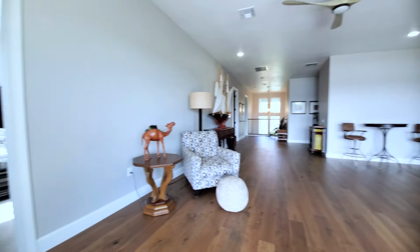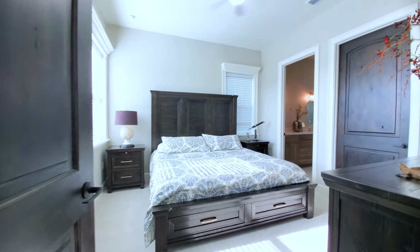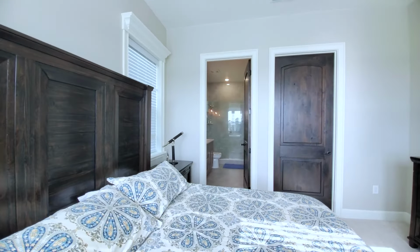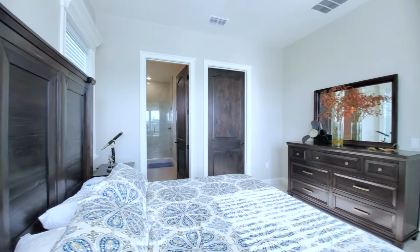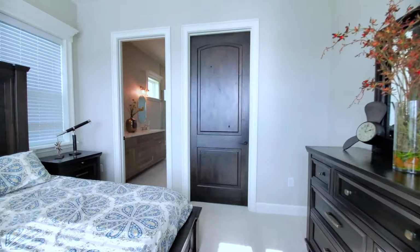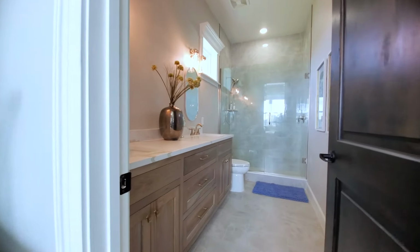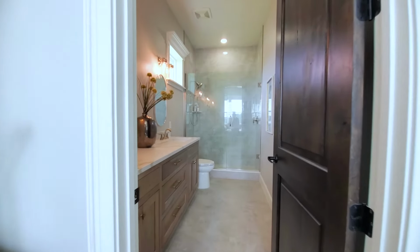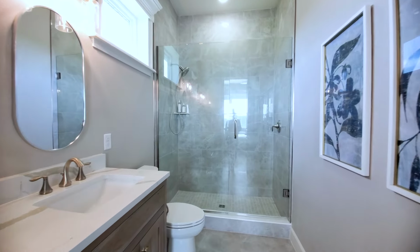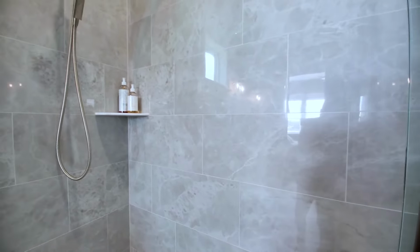All right, so let's check out some of these rooms. You have the luxury carpet, solid 8-foot wood doors. So beautiful. Of course, this is not a model. This home is for sale. But it shows like a model. All the solid surface is going to be high end with your higher end cabinets. You can see that's the whited out wood, frameless showers, and then polished tiles.